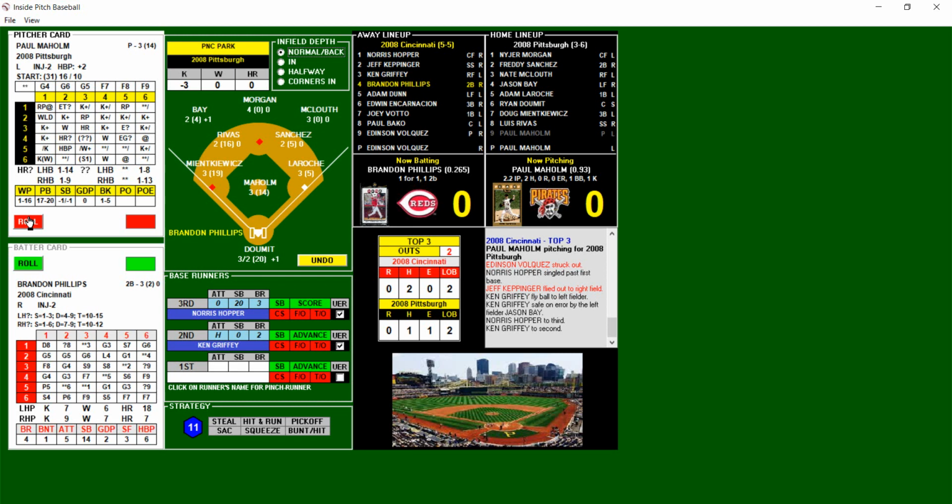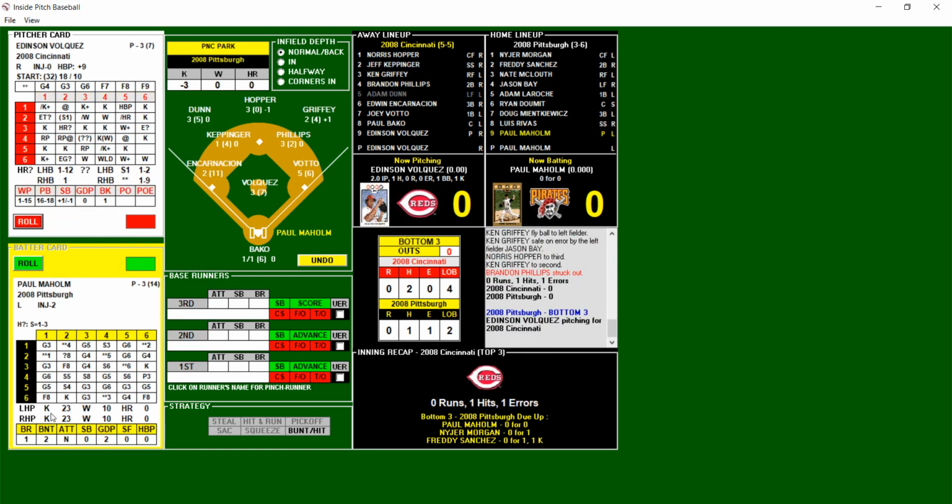And that's going to bring up Brandon Phillips. Phillips is 1 for 1 with a double. Strategy roll an 11. And that's going to be 4-3. Strikeout plus 14. That's a 6. Struck him out. We go to no runs, 1 hit, 1 error, and 2 left on for the Reds. We go to the bottom of the third.